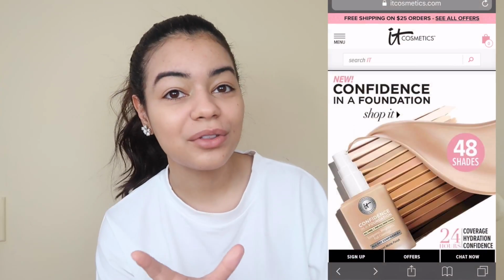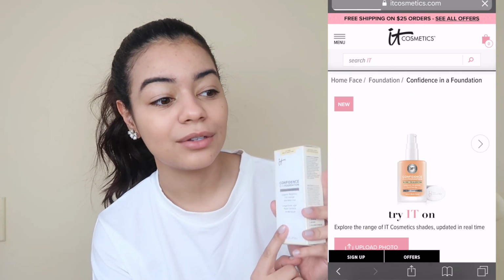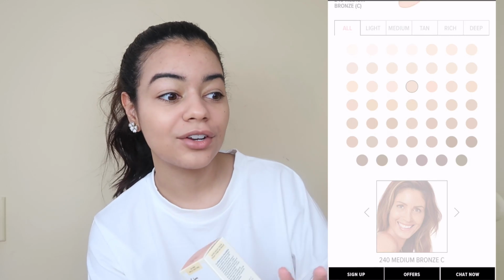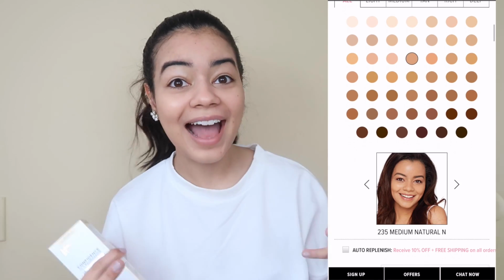I bought it with my money, and I just wanted to try this out because guess what? My shade is medium natural. Literally, my shade is medium natural. When you go to their website and you check out this foundation and you go check out medium natural 235, my shade, literally my face comes up. I modeled for that shade. How crazy is that? That is just insane. I just can't believe this.